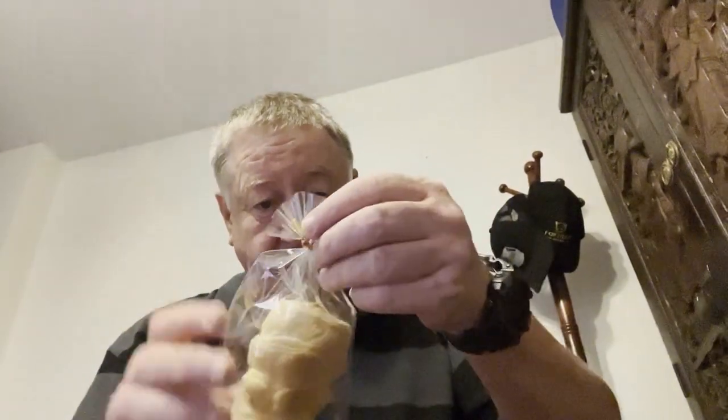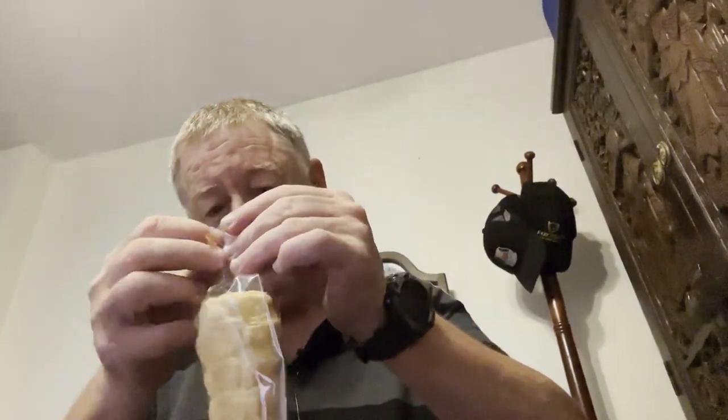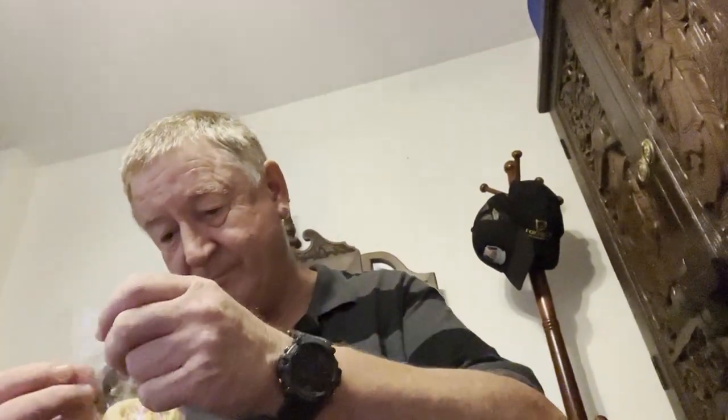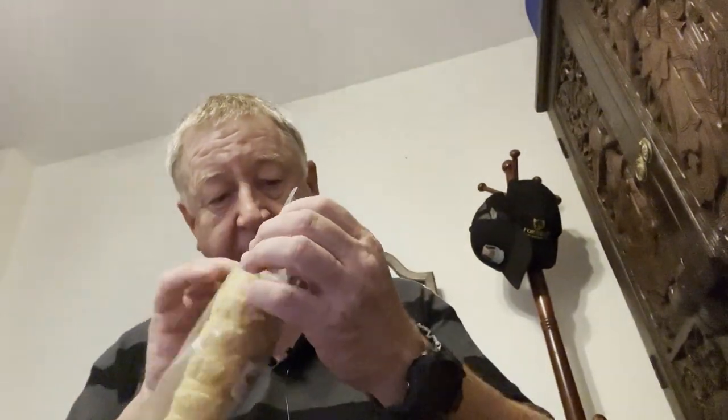They also make a cream pie. Now, I'm not sure how much that one was. Drop 18 baht. So, about 70 cents. 76 cents. Now, I just got to get it unwrapped. But it's sealed anyway.